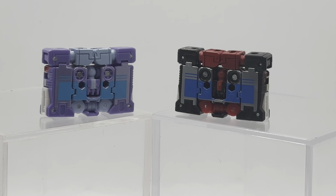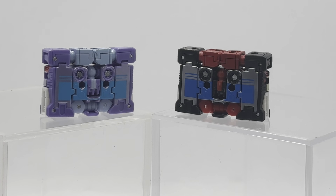I know you really know the answer to that, but I would say if you want some fun little figures that aren't too expensive to add to your brood of Studio Series 86 figures, these two core class guys, they are great. They're fun to mess with. They don't do a huge amount. They're a little stiff, which is quite nice, but for me, they're both fresh out of the box now.